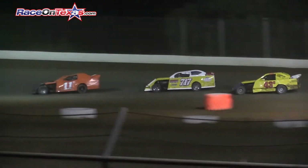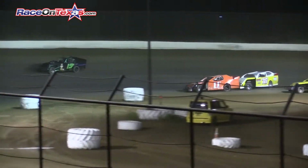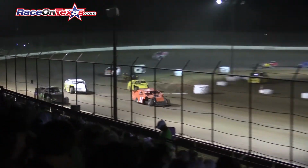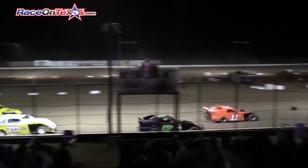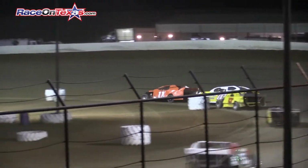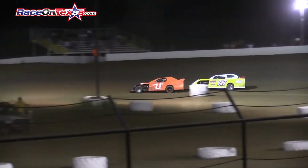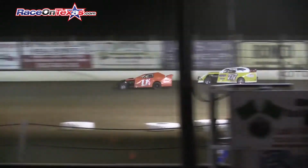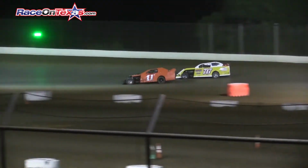Now it's going to get interesting with the lap car, the 19P of Patrick White. He's going to go wide in turn 4. Probably knows the leaders are behind him. Going to give him plenty of room. Grothues will get around down the front stretch into turn number 1. Clean track ahead of him.